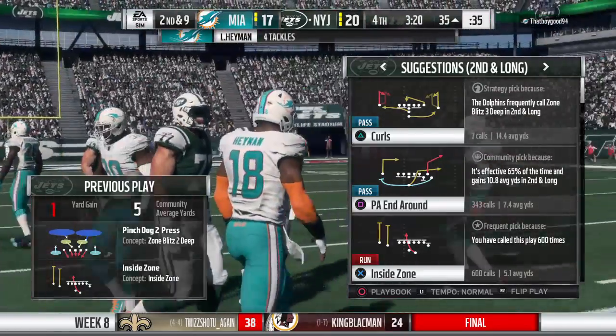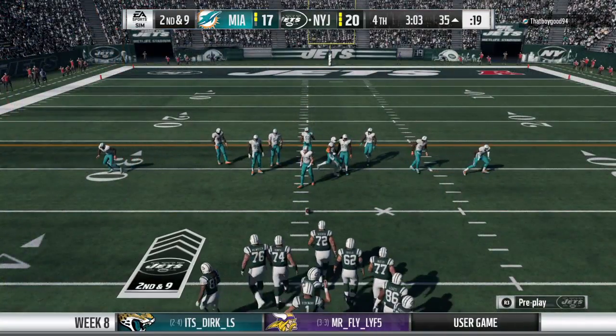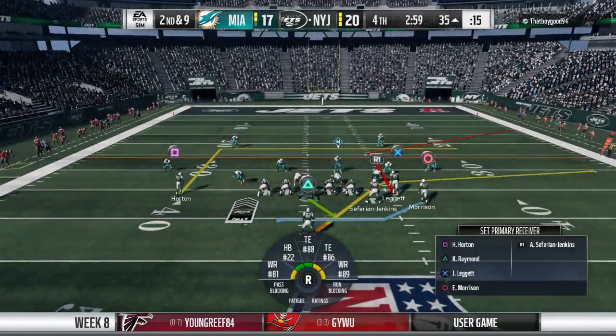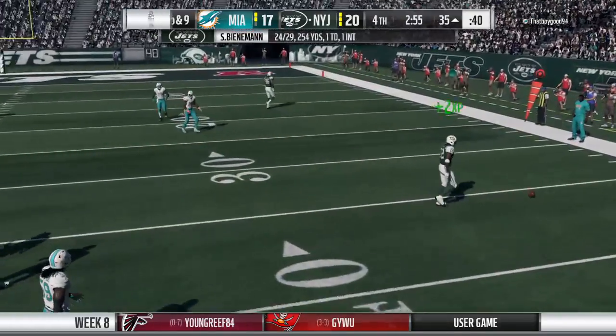Decent start defensively to this series. They've got to stop them here and get this ball back. I like the way you phrase that, partner. Decent start. But now it's got to be more about the ball. It's all about the ball. Getting it away from them because making good tackles is one thing, but the clock will run out on you. You've got to have the football back for your offense.